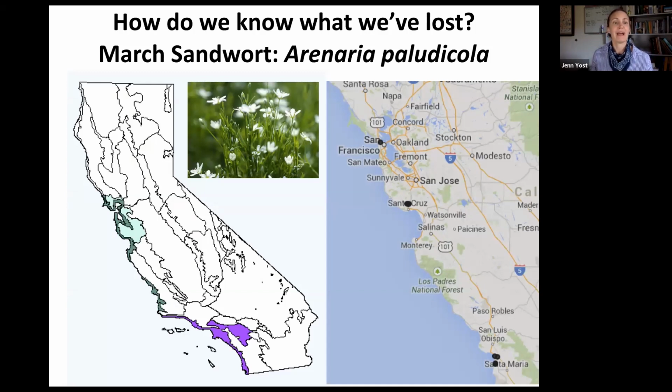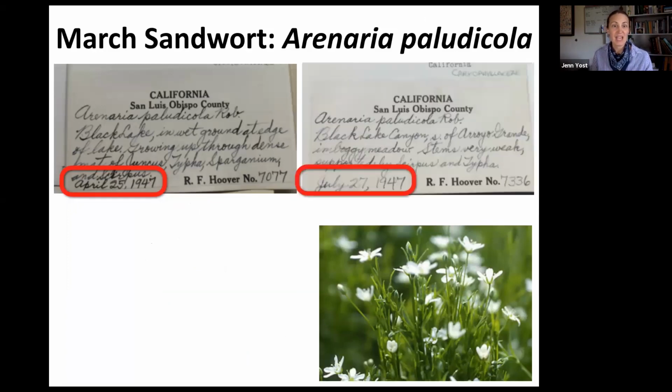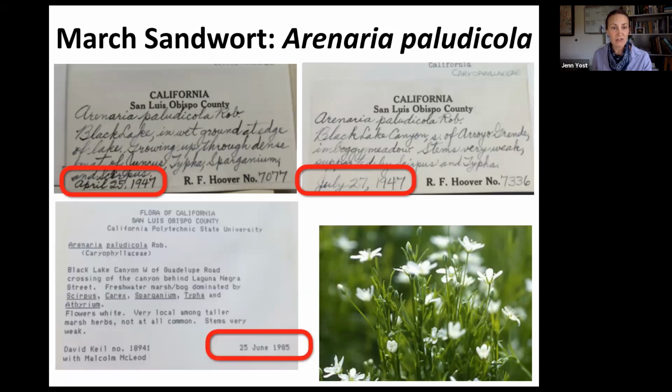Well, if we look back at the herbarium record, here's the collection from Black Lake of this plant by Robert Hoover in April of 1947. He went back later that same year and collected it. This is now a specimen from July of 1947. Well, Dave Keil followed Bob Hoover and was a faculty member here. He went to Black Lake and he found this specimen in 1985. But since 1985, it hasn't been found.